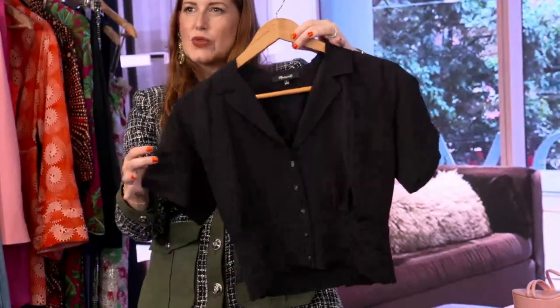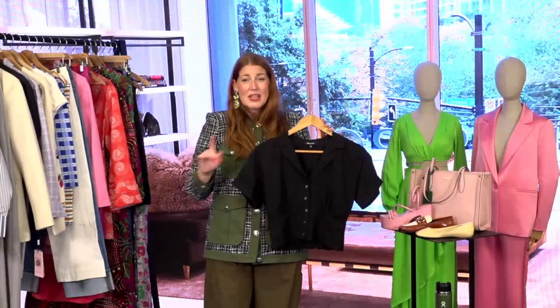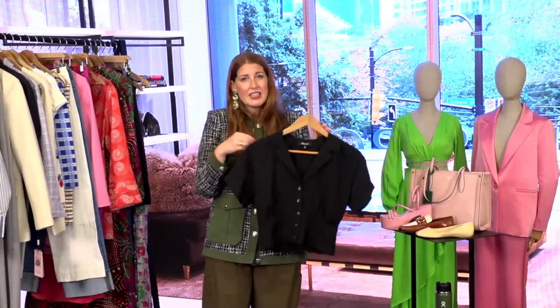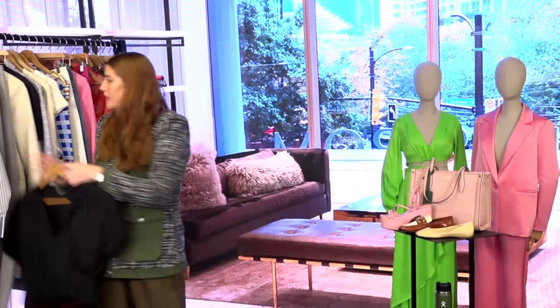But this would just look so seamless and effortless with a full skirt, which we're going to start to see much of this spring season, that reemergence of the skirt. So love this, just an easy sort of topper. It almost feels like a little cardigan, but in the essence of a blouse. So she's a great item.